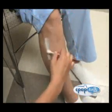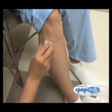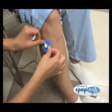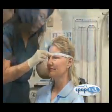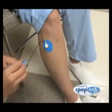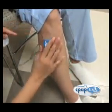First, your sleep tech will clean areas of the skin that will have sensors applied to them. This process usually uses a scrub that is slightly abrasive, like face scrub. The tech will also measure you for sensor placement using a tape measure. Next, your sleep tech will attach many round-shaped sensors. These sensors are generally pasted on and will be washed off later.